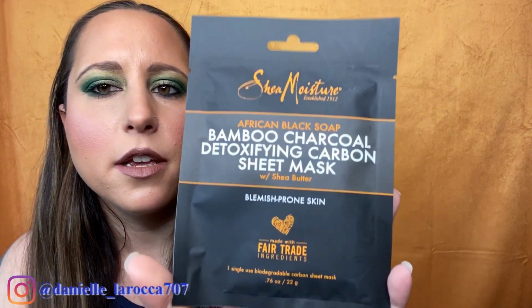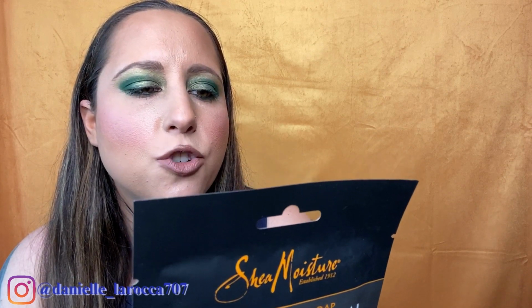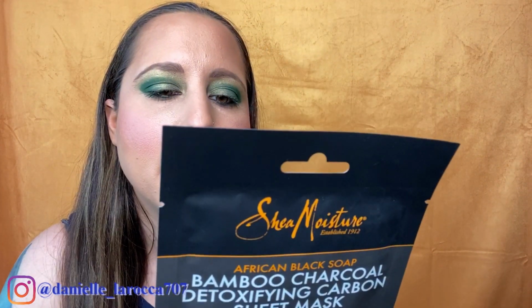So the next one I have tried once, and I wanted to try it again because it was a while since I used this one. This is from Shea Moisture. This is the Bamboo Charcoal Detoxifying Carbon Sheet Mask. I want to say I got this one at Ulta. And so this is made with African black soap and detoxifying bamboo charcoal. Your skin is left feeling nourished, balanced, and refreshed. Again, you want to apply this to a clean face and then remove this one after 10 minutes and massage any leftover essence into the skin. No need to rinse.